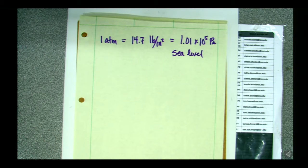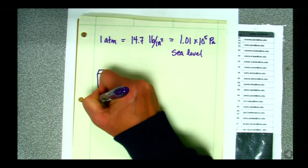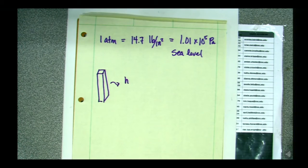But you've all heard of something called the bends, right? When I go scuba diving, I have to watch for the change in pressure associated with water. So I'm going to get to our millimeters of mercury by comparing our atmosphere to a column of water. We want to know the height of my column of water that would equal 1 atmosphere of pressure.